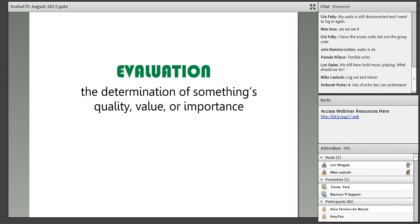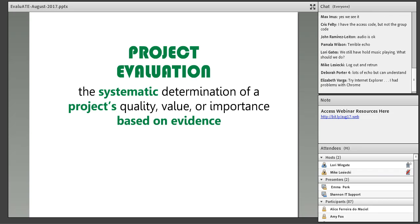So what does NSF mean by evaluation? The basic dictionary definition of evaluation is that it is the determination of something's quality, value, or importance. And when we're talking about NSF project evaluation, we're really talking about doing this systematically and with the support of good evidence.